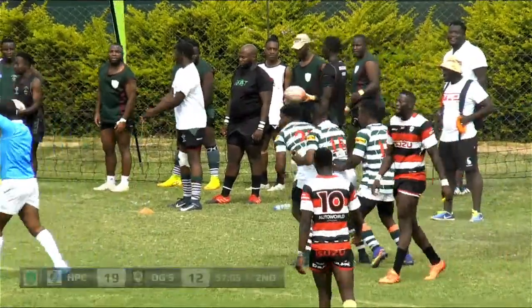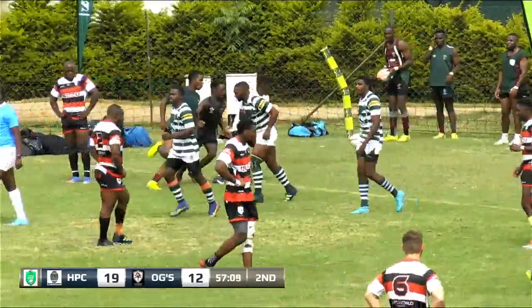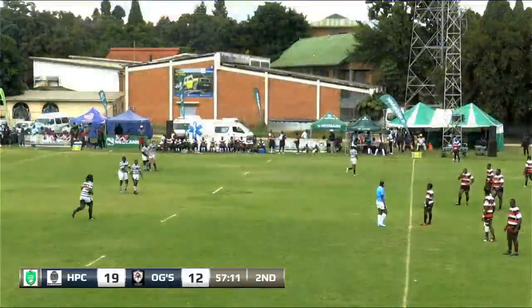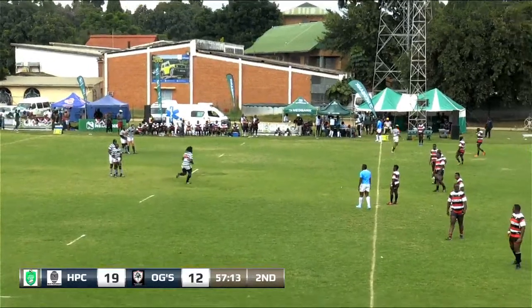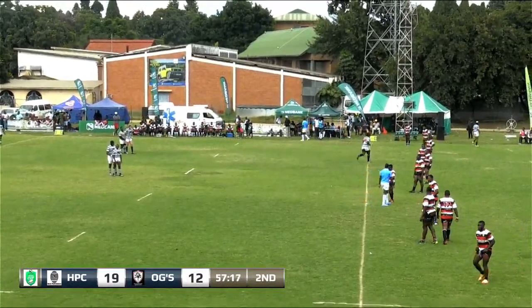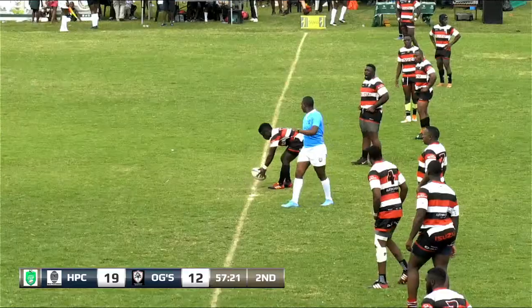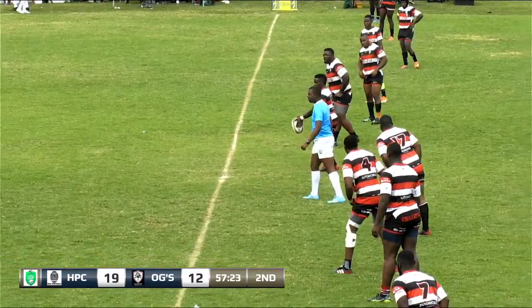Can I tell you what that is? Beautiful. Yes. That is absolutely unbelievable. You know who that offload reminds me of? Brodie Retallick. Those are his freakish offloads. He's tackled and somehow he just frees the ball up. Brodie Retallick. We've got our own here in the HPC side.